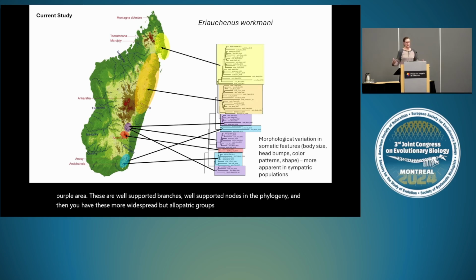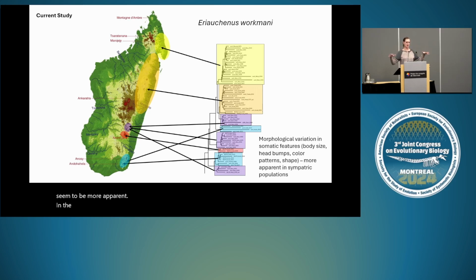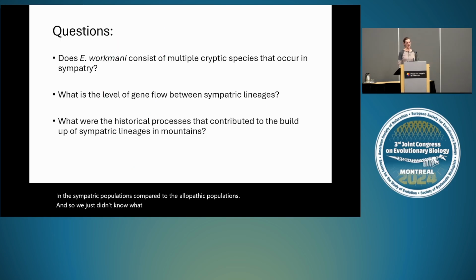And further, there was morphological variation in these spiders within this species, and the variation seemed to be more apparent in the sympatric populations compared to the allopatric populations. And so we just didn't know what was going on. Our questions were, does this species actually consist of multiple cryptic species that are occurring in sympatry? If not, what's the level of gene flow between these sympatric lineages? And finally, what were the historical processes that contributed to the buildup of these sympatric lineages?